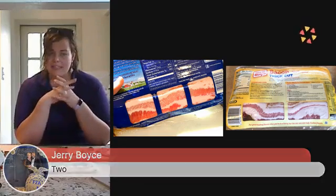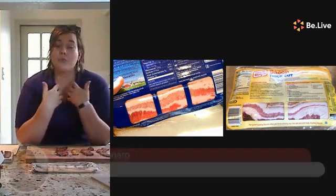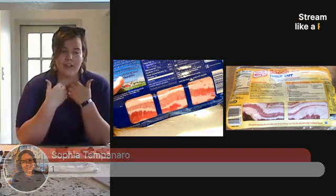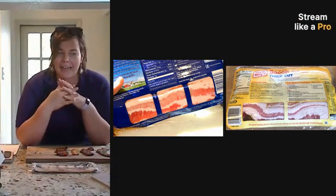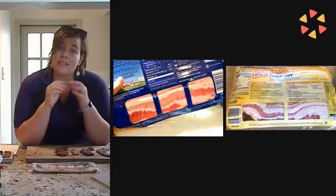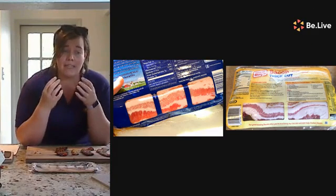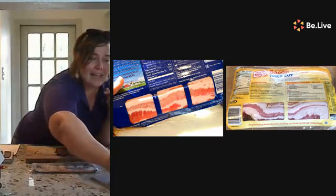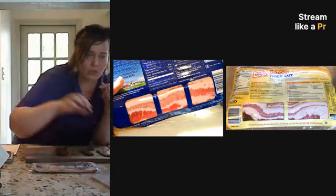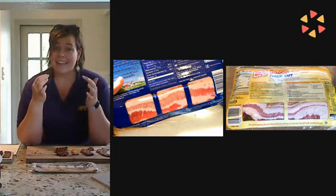And if you picked that blue option, you're probably similar to what I would like. I would prefer that blue package because if you look at it, you have a very, very good ratio of lean, which is the pink portions of the bacon. So that's the actual muscle and the actual meat of the bacon versus the white portions. The white portions of the bacon is the fat.